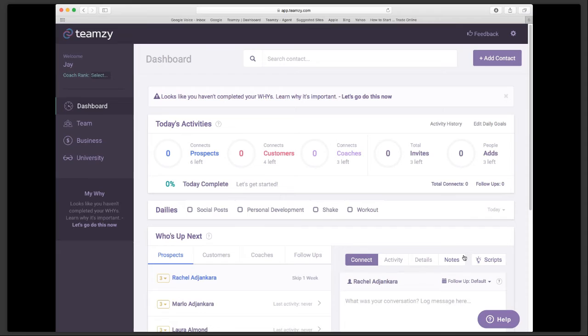So now, how do we interpret the information that we just brought into Teamzy? Let's take a look. So the page that I'm demoing for you right now is known as your dashboard. This is going to be the page that you're greeted with anytime you log into Teamzy. So what's really great is your dashboard is going to act as sort of your virtual accountability partner. It's going to let you know how close or how far you are to meeting those milestones that we've set, okay? So those milestones, like we said, are going to be the number of connections and the number of invites that we've set up for ourselves as a goal, okay?